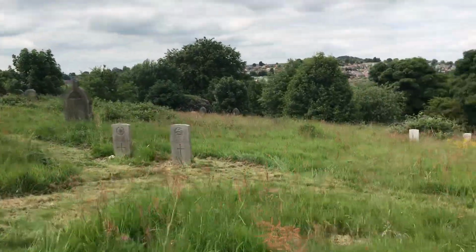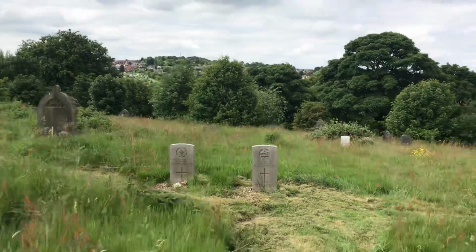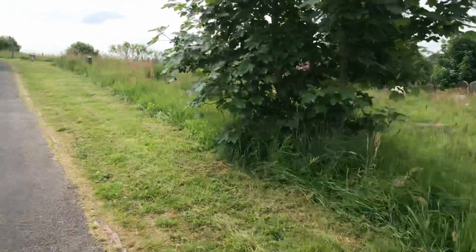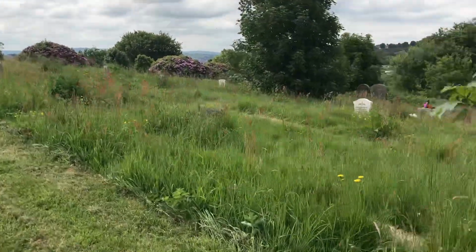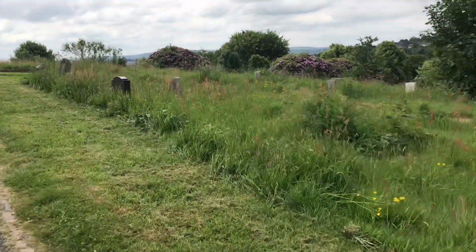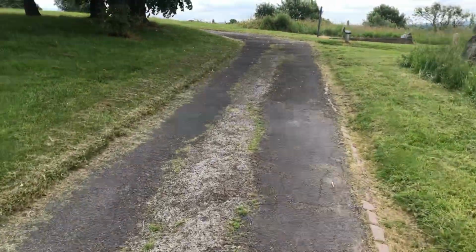These are soldiers' graves, these narrow ones here again, which I always like to have a look at, but with the size of this cemetery, you'd be here all day if you went to absolutely every gravestone.